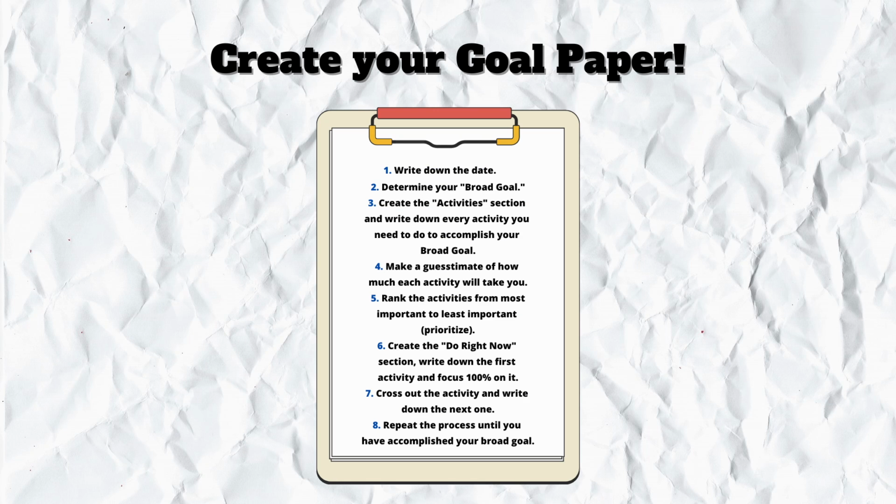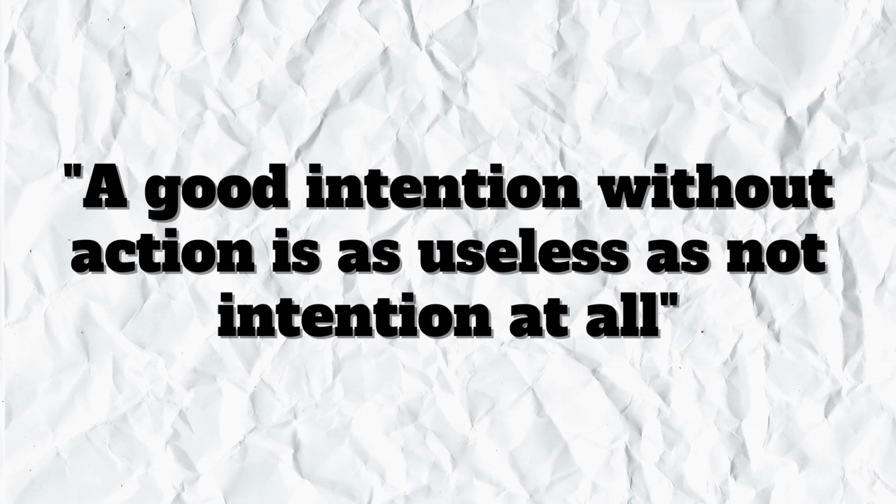This productivity tip allows you to exert your maximum amount of concentration on a singular, well-defined task, guiding you in an organized and efficient manner towards your goals. In addition, the goal paper allows you to have a visual understanding of the progress you have made. You'll be able to see all of the activities you have already crossed out, and this will motivate you to push further and harder.